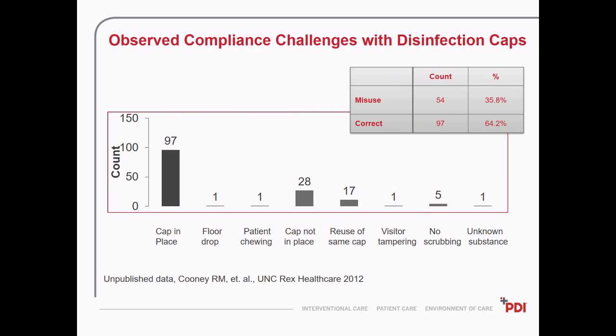Some other things we tried back in 2012 were disinfection caps. We had a problem with that: we had our little green caps that we thought would do well for us, but we didn't see any improvement. We had them for a couple of years. We wanted to get to zero, and we didn't see the improvement we were looking for. So we were recommended to audit it and do a study on this, and so we did. Out of a few hundred, 97 had the caps in place that looked appropriate. We had one that fell on the floor, and they tried to pick it back up.